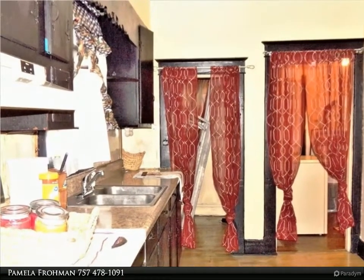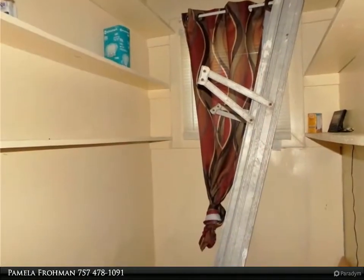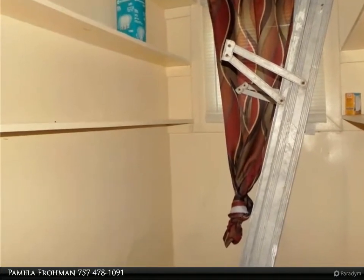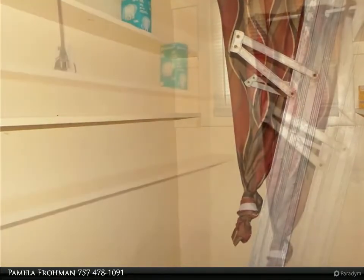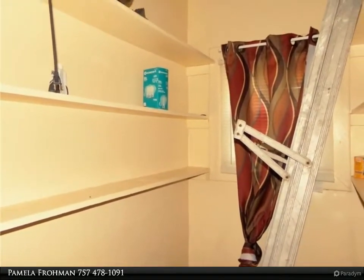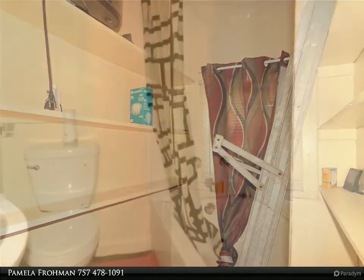Many recent upgrades include roof replacement 3 years ago, hot water heater replaced 1 year ago, HVAC replaced 2 years ago, laminate flooring in bedrooms and dining room installed 6 months ago, hardwood flooring in kitchen and living room added 7 years ago, new vinyl flooring replaced in bathroom this week.